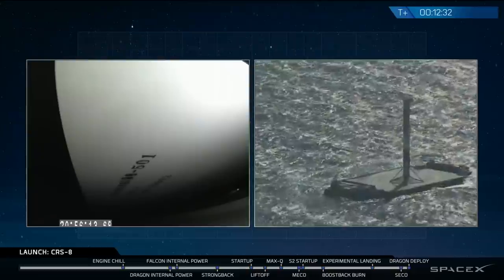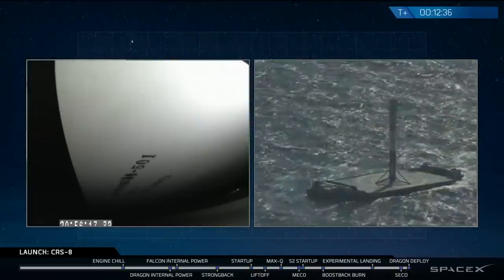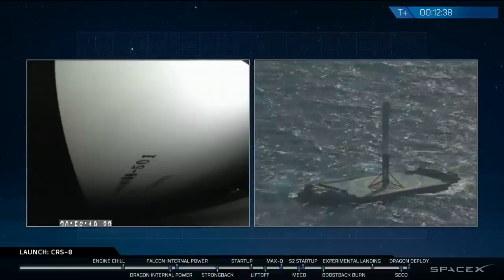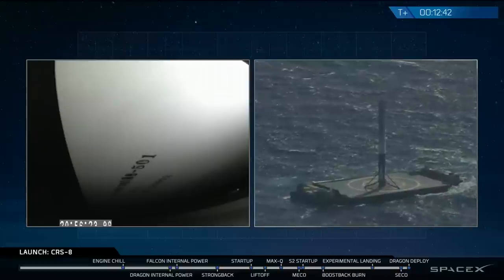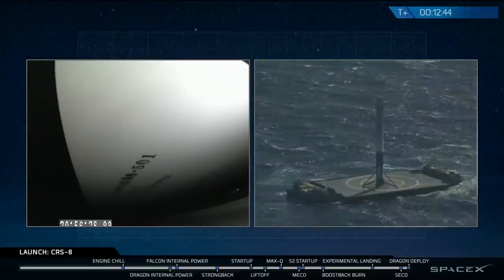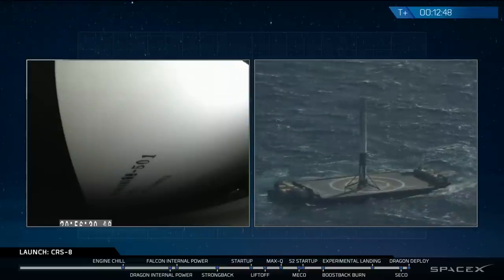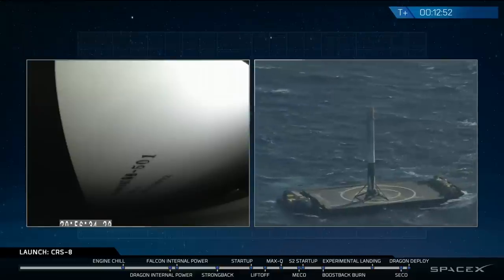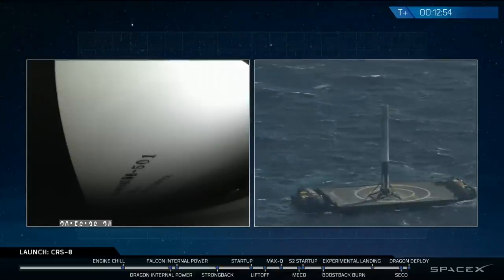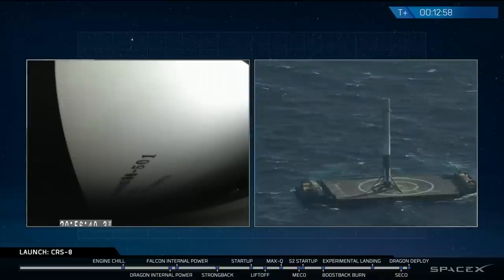On the left side of the screen right there, you're looking at a camera image of the inside of Dragon's solar array fairings. That's actually the back side of our solar arrays. In a few moments, you should see those solar arrays deploy. You'll see them unfold like an accordion from the solar array fairings. So we'll take a bit of a moment here and pause and let you watch the solar array deployment from Dragon as we begin our mission to the International Space Station.